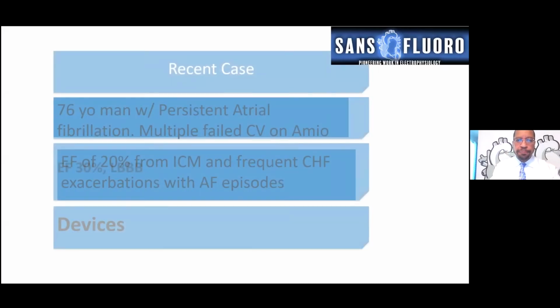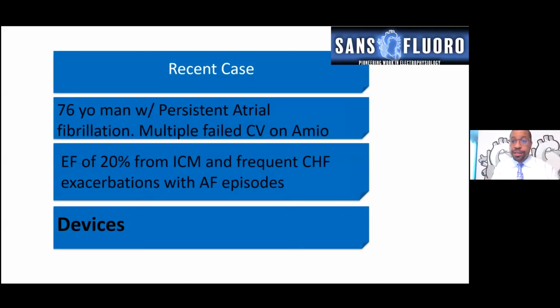Now, going forward, another case. We talk about devices, and I think Dr. Sabine Ernst was asking, how many leads do you feel comfortable with? This was a 76-year-old guy who had atrial fibrillation, failed multiple cardioversions on amiodarone, and had a low EF, 20%. Typical guy, right? Ischemic cardiomyopathy, and had multiple episodes of atrial fibrillation. And my older colleague who was retiring said, okay, you're going to need to have a pulmonary vein isolation procedure, an ablation.